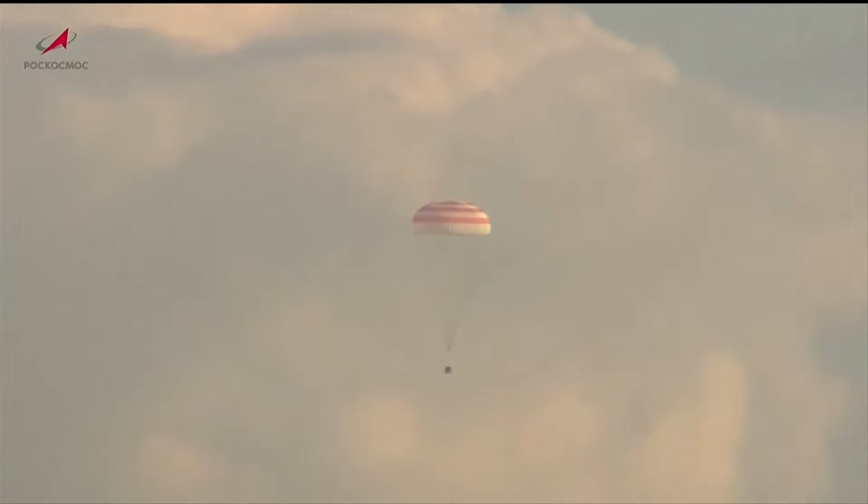For your information, the object has passed 500 meters and the crew is feeling well. The search and recovery helicopters are circling the landing zone. We might see one of those helicopters come into view shortly as the Soyuz is less than 500 meters off the ground.